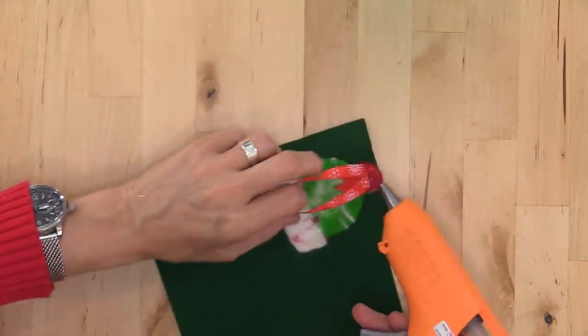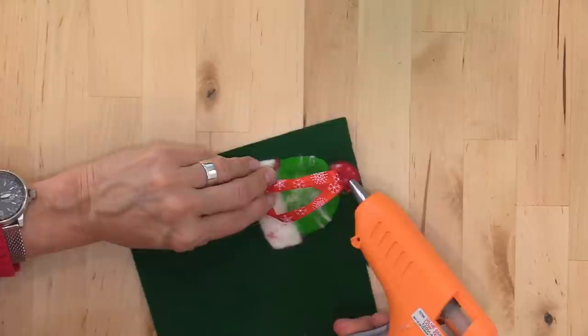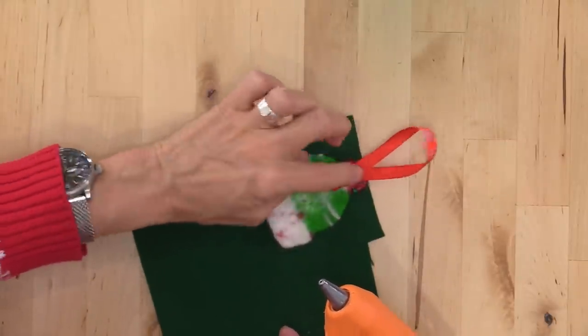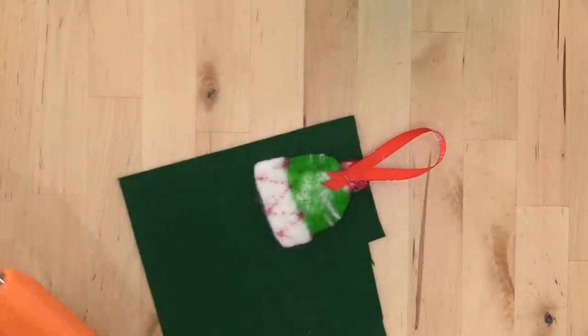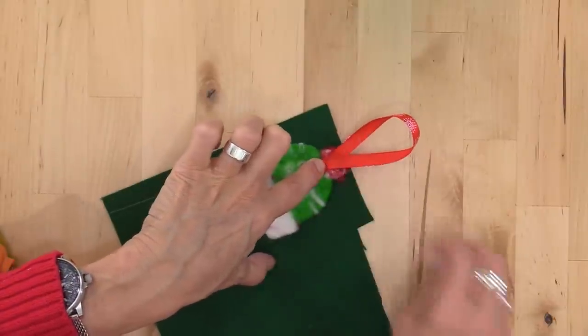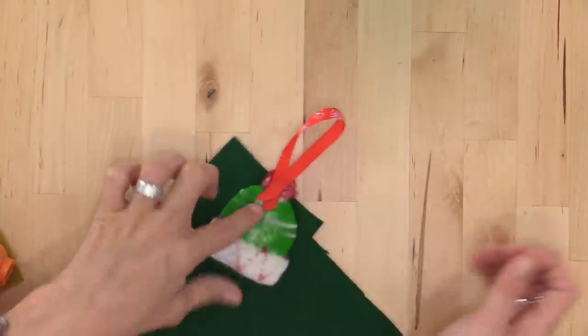I don't use a glue gun all that often, but I found for this project that it helped because it was really quick. So then I'm just going to press that down, and as soon as that's dry, which is going to be a red hot minute, I will take my pin out. I'm all sticking to myself.